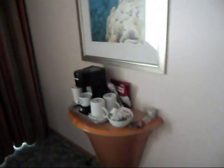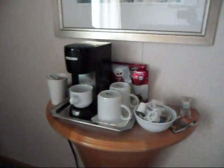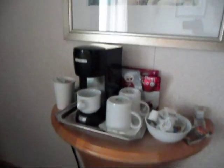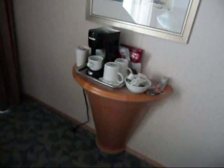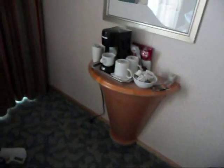Suites have a coffee maker, and they bring you decaf or regular coffee pods to put in it. This one doesn't work very well. It sputters and spits coffee everywhere except in the cup.